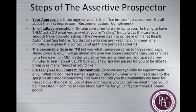Then go through who you are, and you want to keep it short and sweet, because remember, when you're outdoors and you're doing promotions in various places, you're stopping people from their daily process or from their initial goal at that particular place. So remember to keep it to a minimum of like 2 minutes, maybe explain the concept to get them pumped about it, and say the exciting things.